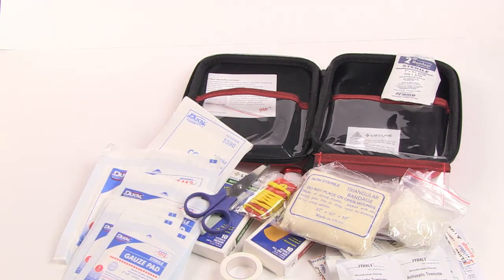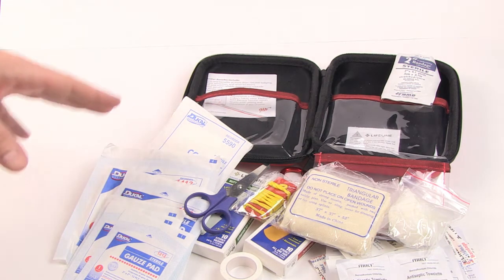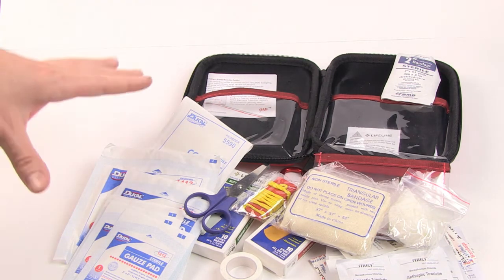Remember, you guys, link down below, you go get the best price from Amazon. I highly recommend get one of these for yourself. Anyone that you care about, buy one for their car.